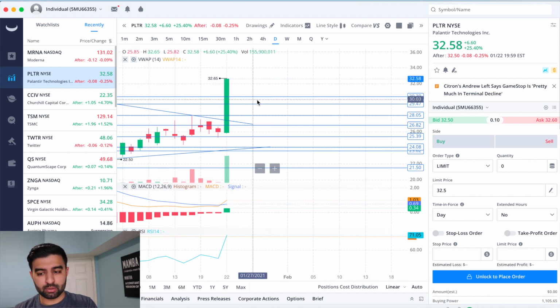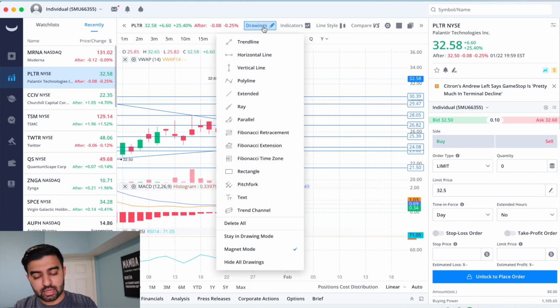I personally think that being up 25% on the day, a little bit of profit taking is normal, it's healthy. So I would not be surprised if we see a little bit of a pullback, and then we find support either at this 30.39, 30s, maybe even flat 30, and then we start to push up. Now, if we break below 30, we've got the 29.47 level, and then the 28.05 as well.